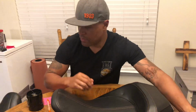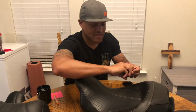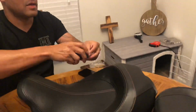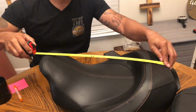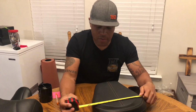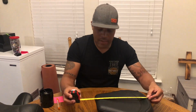So let's take some quick measurements. At the seat, from the widest point, it's right at about 14 inches, and the depth is right at about 20.5 inches. Let's do the pavilion the same way. Its widest point measures a little bit over 11 inches, and the depth of it is 11.5 inches.